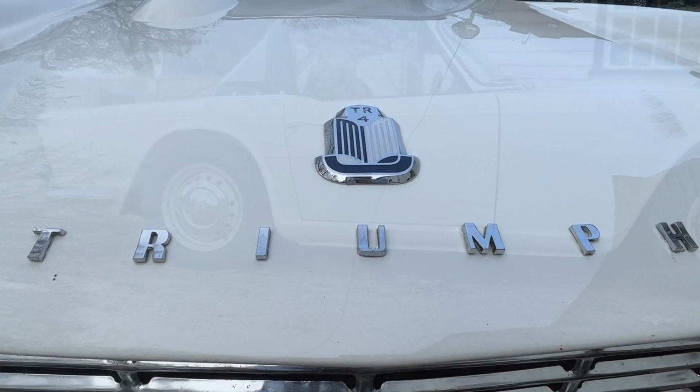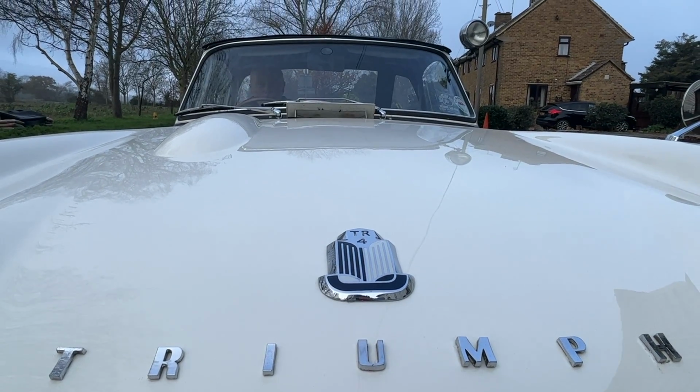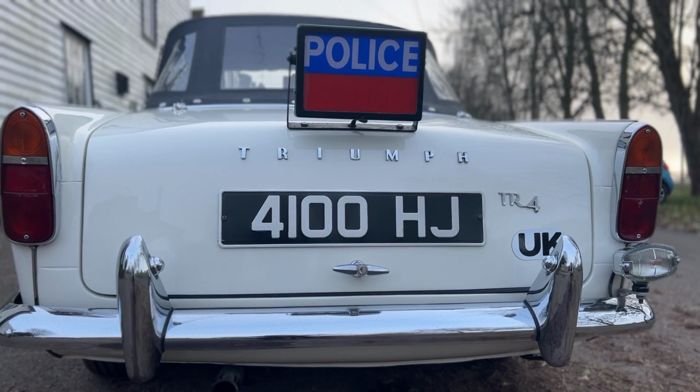The vast majority of the TR4s were sold in the US market, but what makes this model even more unique is the fact that it used to belong to the Southend Police Response Unit.